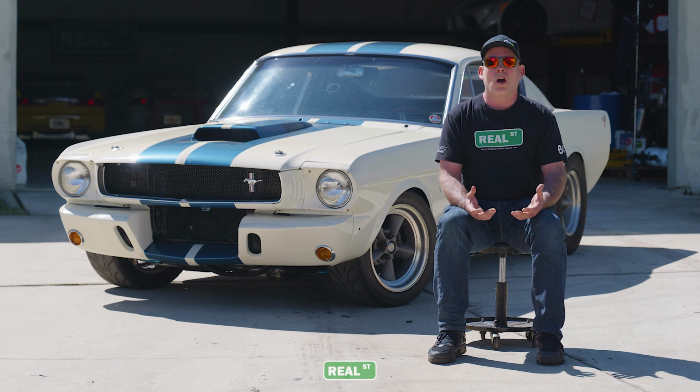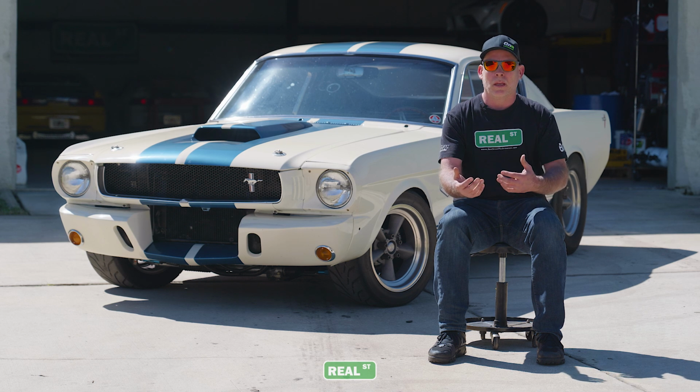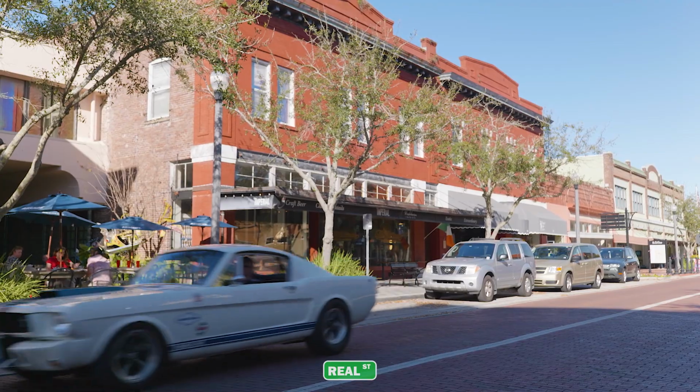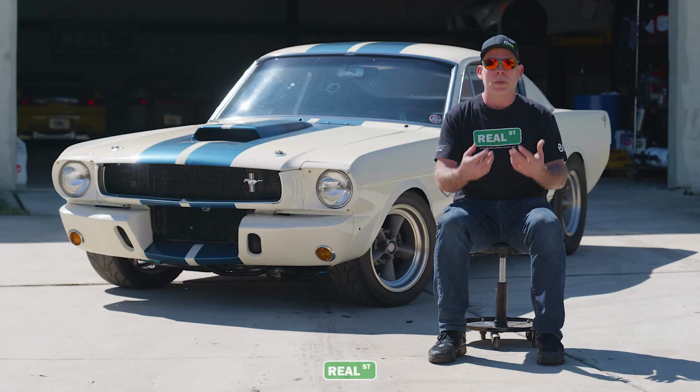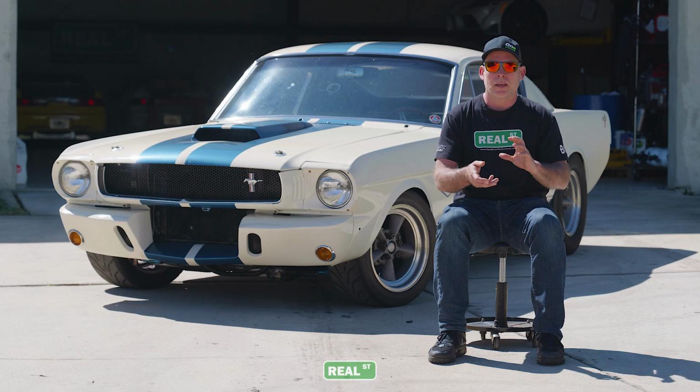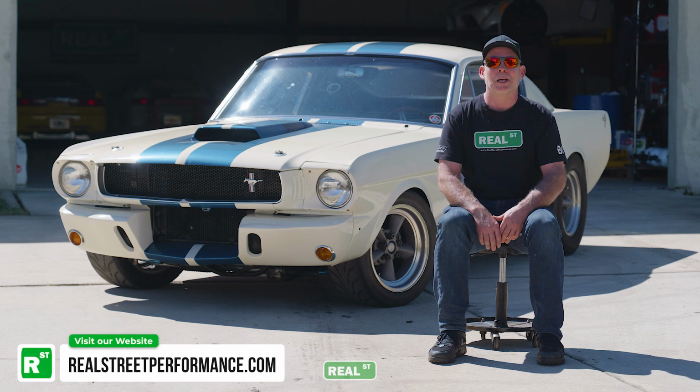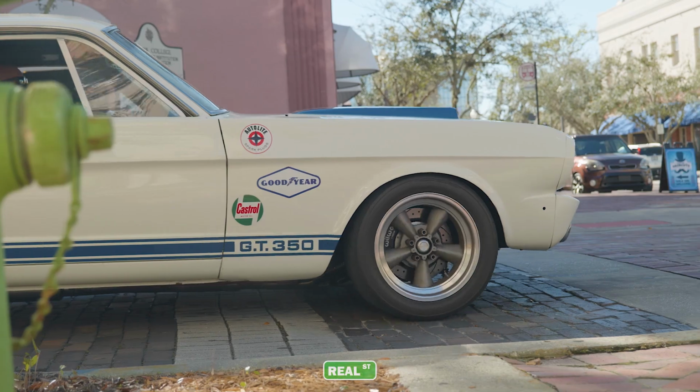And then driving this car around, the sounds and the responses from people, anywhere you go with this car, it's exciting for people to see. It gets a lot of moments where people forget about the chaos of day-to-day life, and they just give you a big smile and a thumbs up because they're looking at this rowdy sounding 66 Mustang.